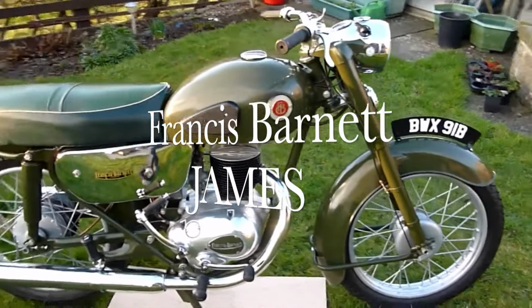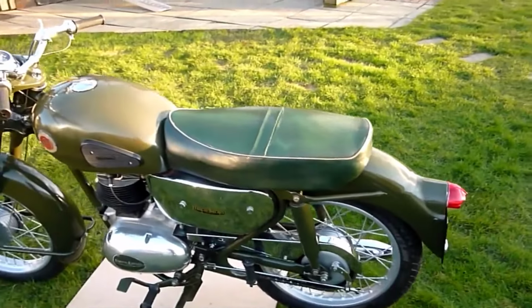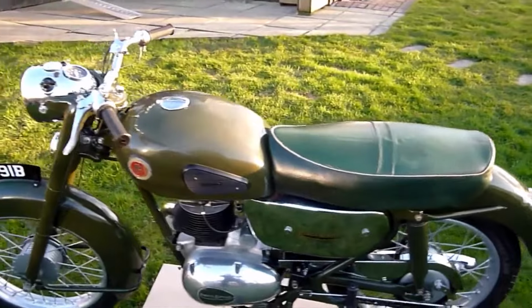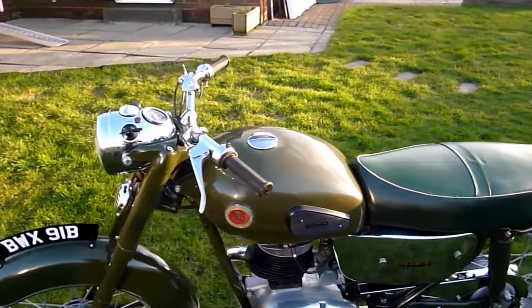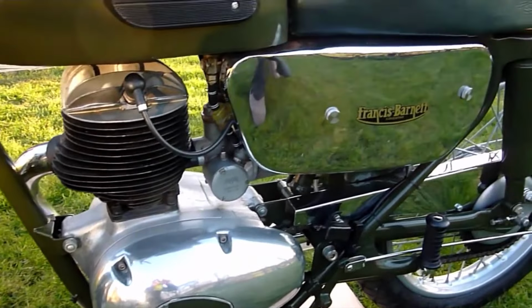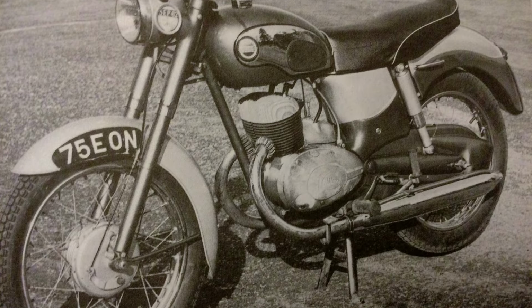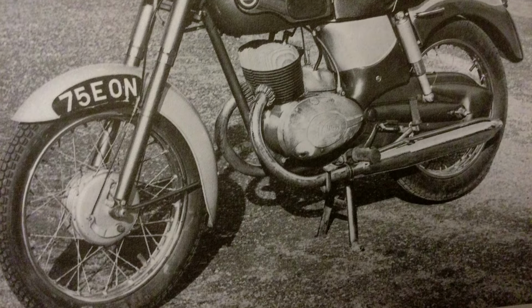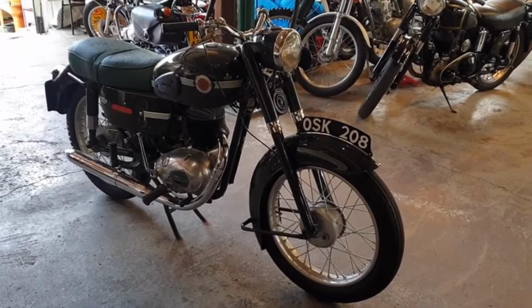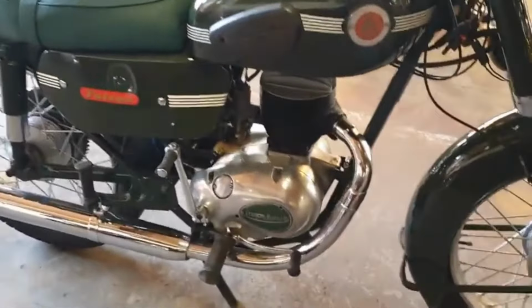Francis Barnett and James. After World War II, both Francis Barnett and James had been brought into the AMC empire, so both produced a complementary and pretty much identical range of machines, with fairly small differences, really just a matter of badge engineering. As the 60s dawned, AMC had turned their back on Villiers, as their traditional engine supplier for Francis Barnett, and instead decided to build their own engines.